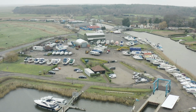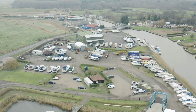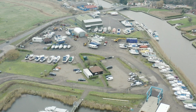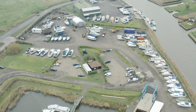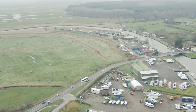Okay, so we're high up above my mooring and you can see back into the marina itself. There is a toilet and shower block, which is that black building with the red roof in the foreground, alongside the newly provisioned laundry services. You can also see the winch crane down at the bottom right of the screen, where my boat is going to get taken out shortly for reasons that you'll find out in a future vlog.